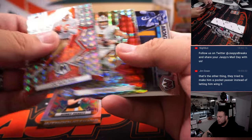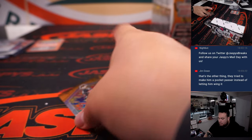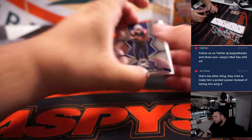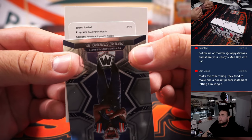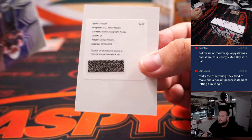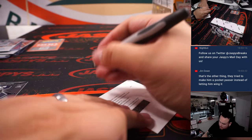Yeah, Malik Willis, they gotta let him do his own thing. Cater to him. He's just one of those quarterbacks that you're gonna have to let do what he does best. Can't make him be somebody he's not. Alright, here we go. Rookie Mosaic Autographs. Card number 18. George Pickens. Very nice break for the Steelers. Pickett auto, now Pickens.